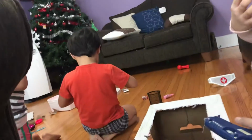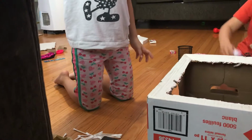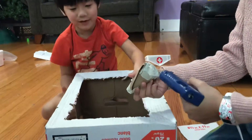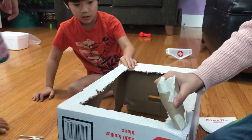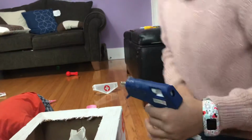Elisa, we only use the bottom. It's a castle car, right, Elisa? Castle transformer car. I put my face careful. More. Okay, that's it. Diego, it's not dry. I think it's bending a little. It's gonna be okay. Get another one, please.